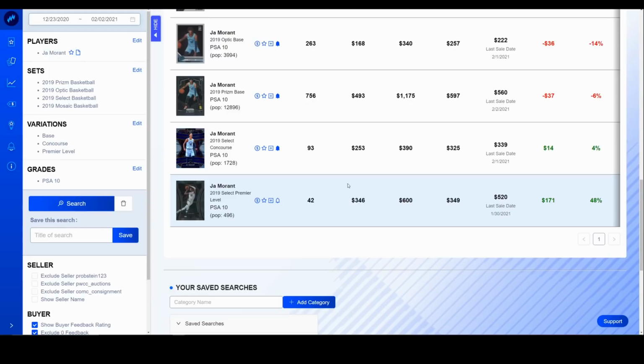Now, I have no Select Premier from 2019. I really wanted a Ja, and I was trying to buy it, while these prices kept going up. All his other prices were going down because this is when he got hurt, and I kept saying, perfect time to sneak in and get me a Select Premier Ja, but his prices kept going up. And I kept waiting for the dip, and the dip never came. So I guess I lose because I'm not getting in now at an all-time high.